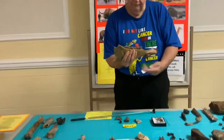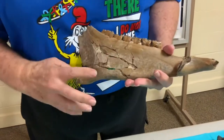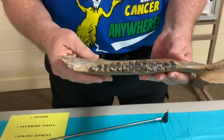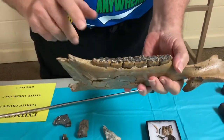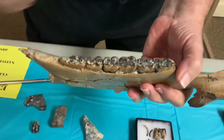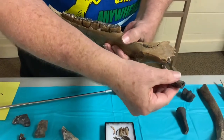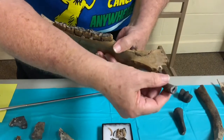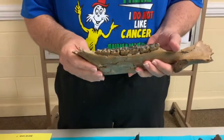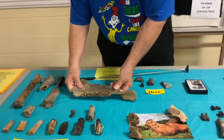Here's a horse jaw, and if you look real close, this was in about 20 different pieces when I found it, and I was lucky enough to be able to glue it. And as you can see, it's got all the teeth. This is the lower jaw of a horse. Now the incisors are gone. This is what the incisors look like. There would have been 6 of these in the front part of the jaw. But I can tell you one thing: I was very excited the day that I found that.